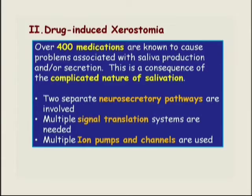Now, we talked about drug-induced xerostomia. There's over 400 medications, and I don't know who counts these or who goes through the compendium, but okay, there's one listed here. They almost all list these things. But 400 medications, I'm sure that's true. One of the things when they talk about this is that there's a lot of drugs that will actually enhance salivation. So when they talk about drugs that are known to cause problems with salivation production, it could be an overabundance of salivation. But in most cases, what we're worried about and what you usually deal with is problems with inhibition of salivation.